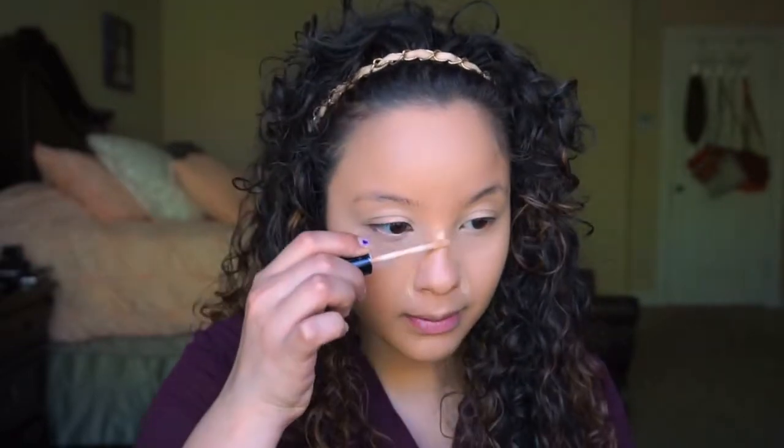Now I'm going to go back with my concealer and conceal the sides of my nose because it tends to get really red. Also a little bit of my forehead, my nose, and my chin. For that one I'm going to be using the NYX. And a little bit on my Cupid's bow.